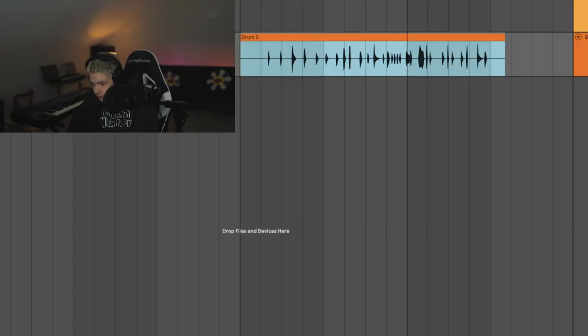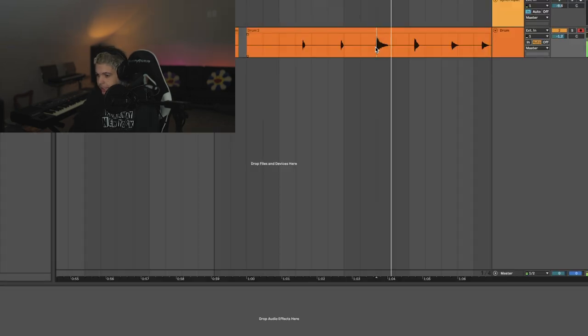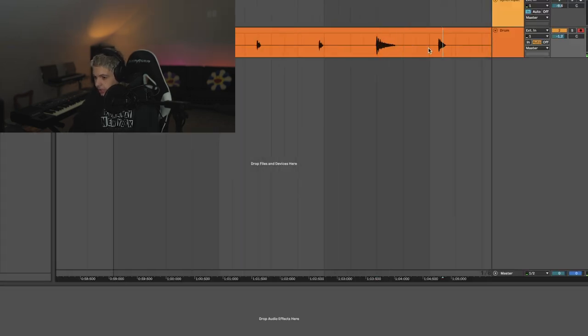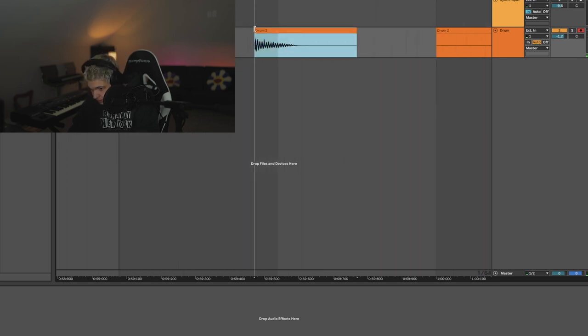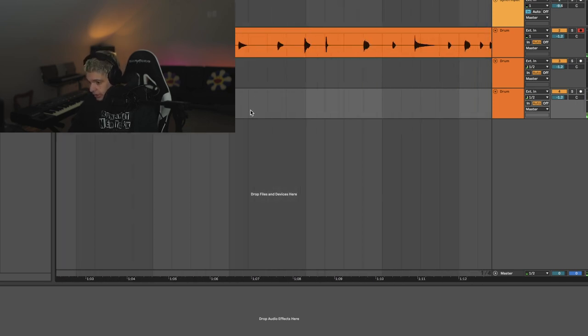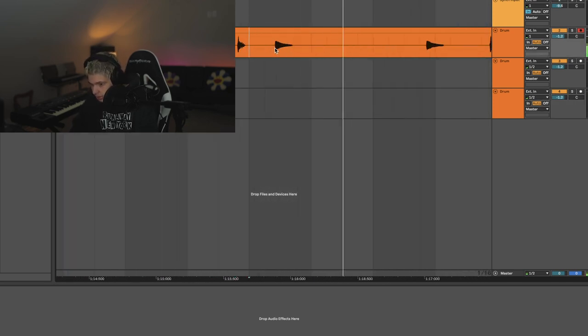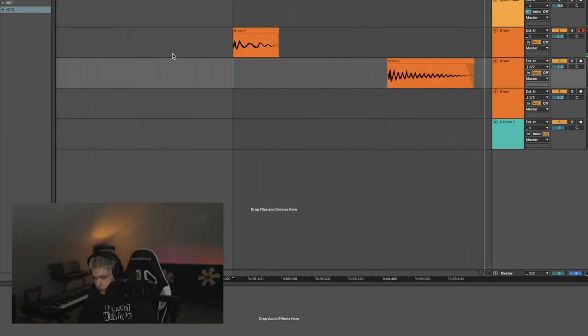Okay, so I recorded all these drum sounds in. I didn't really like this other snare. This one has potential. I may sound crazy right now, but let them cook. Got the hi-hat. Got the open hat. This one, I don't really know where that's gonna come into play, but I'm kinda rocking with it. We got all our drum sounds.